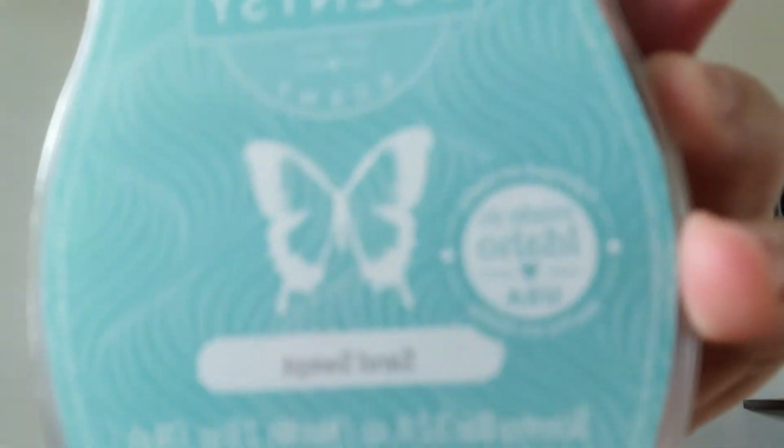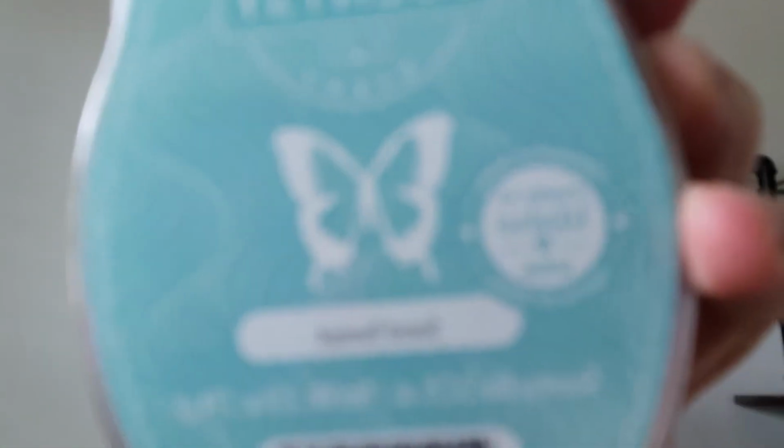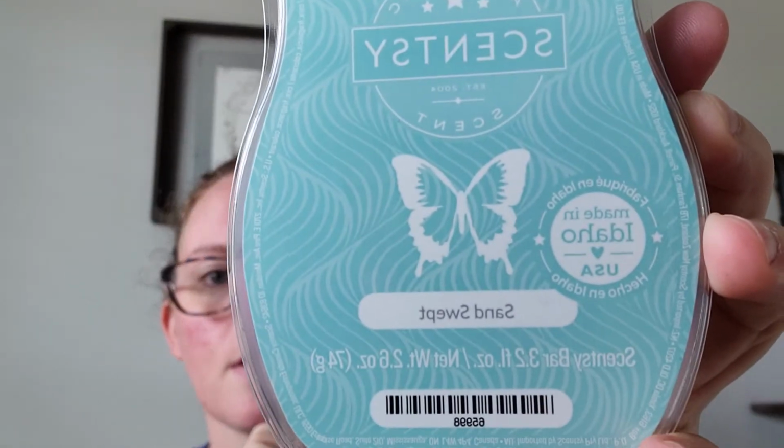I don't know about the coastline and all that, but you definitely get the driftwood and the lemon groves in this, and it is beautiful, and it will stay in my club forever because I love this. Yeah, it's just clean. It's clean and it's sophisticated. So Sand Swept, don't forget about it because it's definitely one that you want to try.